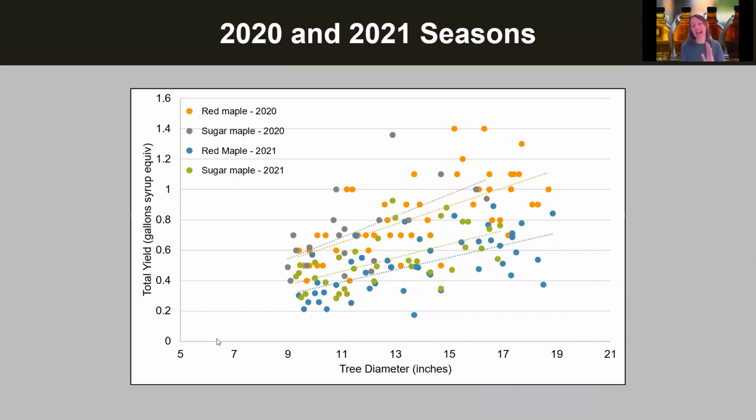Looking again at that size versus yield graph, here the 2020 data are in red and gray, and the 2021 data in blue and green. And again, you see those very parallel lines, meaning that the relationship between size and yield is identical between red and sugar maple. We see a little bit of separation between the yields from sugar and red maple. But again, that difference is not statistically significant.